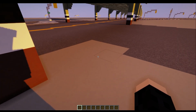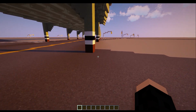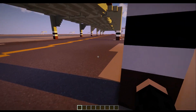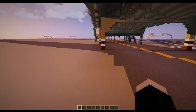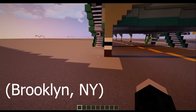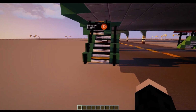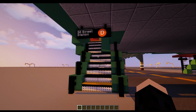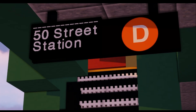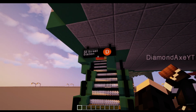Alright guys, WebSoak here. Today we're going to be recording a train station that I have built. Well, that's ironic, isn't it? Yep, I built another train station here. The one I built is called 50th Street. It's on the West End Local D line.